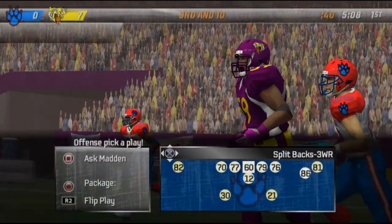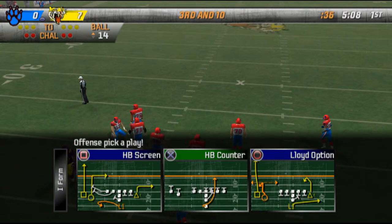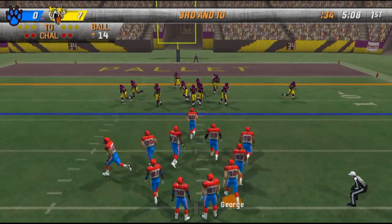Creating pressure can really change the way an offense operates. They need to keep some extra blockers in. Either a tight end on the line or a back that can help them out with their protection.